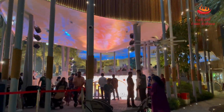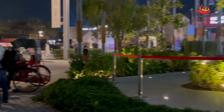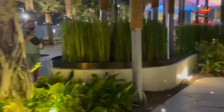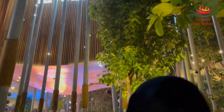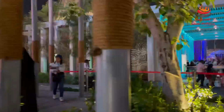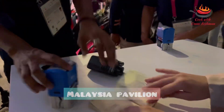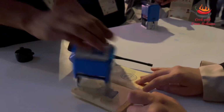Now we are heading towards the Malaysia Pavilion, which is in the Jubilee area. The pavilion takes visitors along a woodland path through a 3D graphical experience, groves of digitally enhanced columns and exhibits that explore Malaysia's commitment to health. You can also enjoy Malaysian flavor at the cafe or a performance in the outdoor amphitheater.